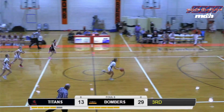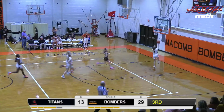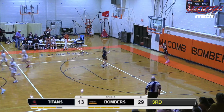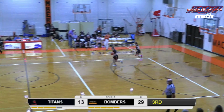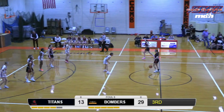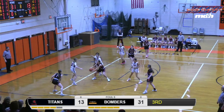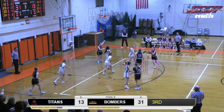Pass stolen away. Wilson, fast break, nobody beat. Right hand layup, rolls it in. Bombers now lead 31-13. A quick 5 points coming out of the halftime break.